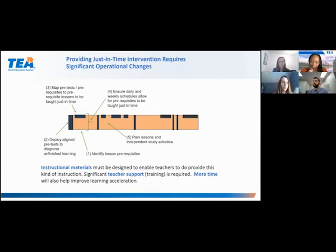If you look at the orangish bar that spans across, that really is identifying small groups that you might need to teach, or that need some additional support. So not everybody may need this, but you're then building in opportunities for students to get the specialized supports they need to access the grade level content they are learning at that time in their core instruction.